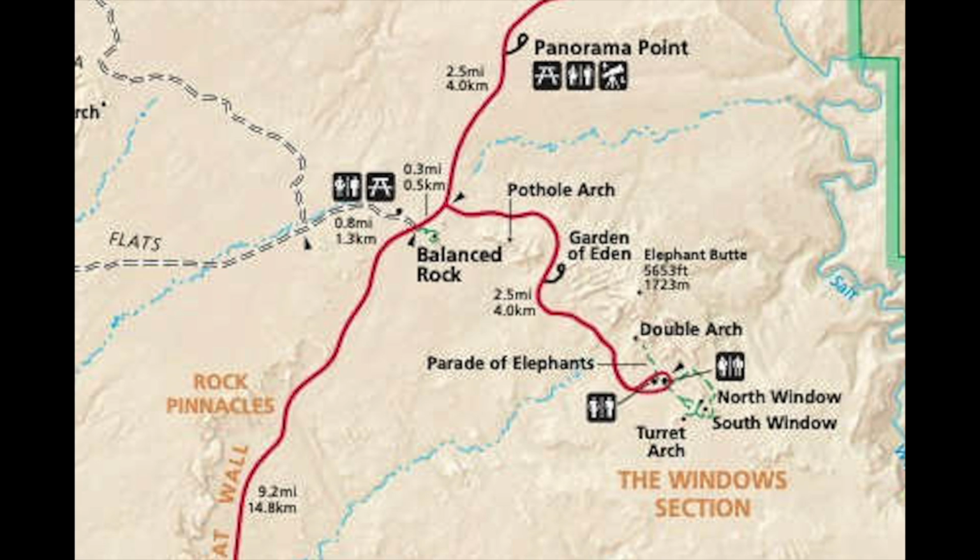After that, we headed over to the window section of the park. The window section is comprised of several different formations: north and south windows, turret arch, and double arch. After you park in the parking lot, you'll see turret arch and north and south window are very close to each other. You can park there, and turret arch is off to the right. Easy walk. And north and south window are more straight and a little left. Right, and double arch is the opposite direction, lying a little bit north of the parking lot.